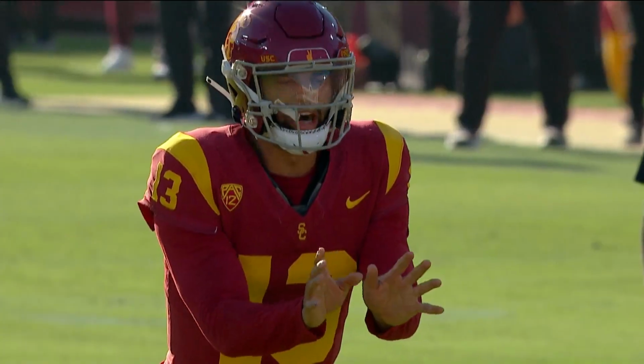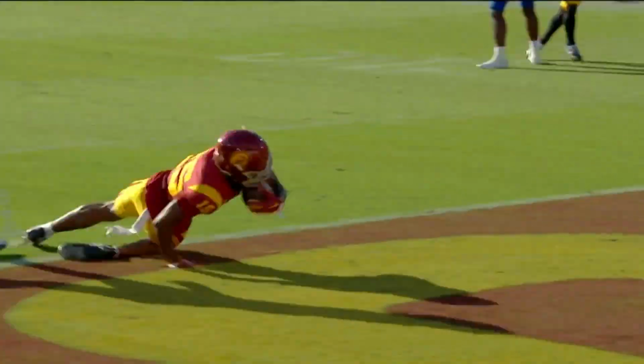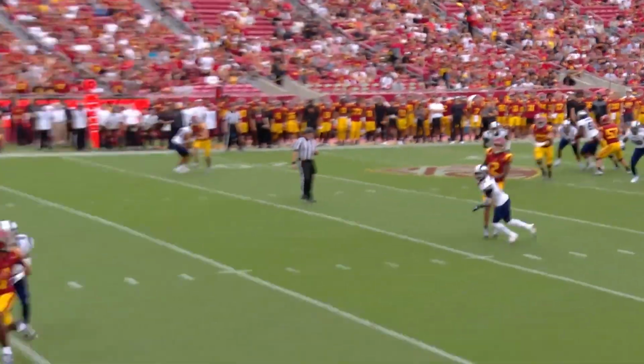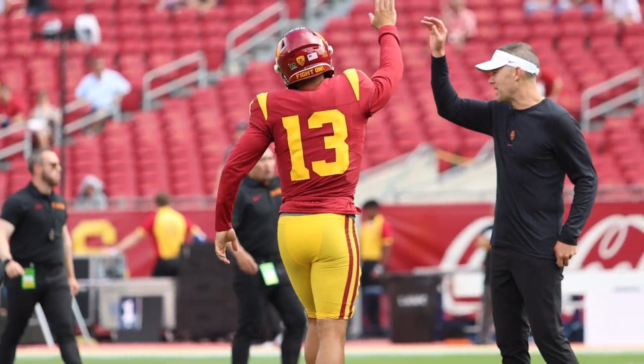And the answer for me is let's let Caleb Williams, returning Heisman Trophy winner, the best quarterback in all of college football, let's let him go out there and pick them apart and be explosive in the pass game. And although this Stanford offense is different than what we're used to seeing from years past, yes, they run a little bit of the spread. Yes, they like to throw the ball around a little bit more than we're used to seeing. I don't know if they can keep up if we put up a lot of points on the offensive side of the ball. So let's score early and often and allow Caleb Williams to do what he does best.